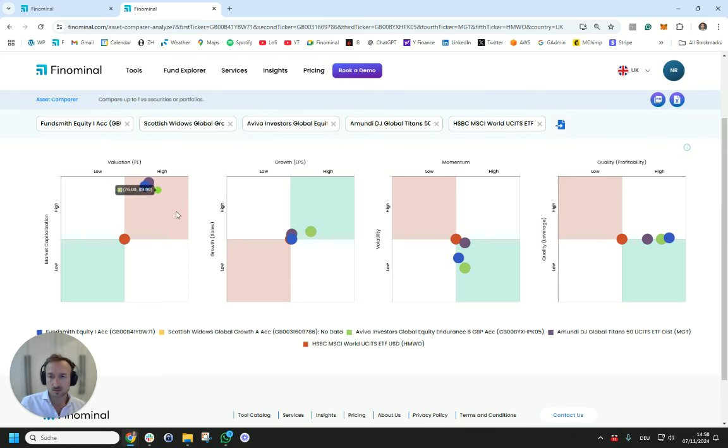We can see that these funds we selected, the funds from Scottish Widows, Aviva, and Amundi, actually the one from Scottish Widows is not showing because there's no data on the underlying holdings. But at least for Aviva and Amundi, and the Fundsmith one, they're very similar from a market cap perspective. It's large caps, expensive large caps. From a growth perspective, they don't differentiate themselves much from an MSCI World. We can see they're slightly high momentum, a little bit less volatile than the average stock in the MSCI World. But the big differentiation is on quality, and not so much from a leverage perspective, but from profitability.